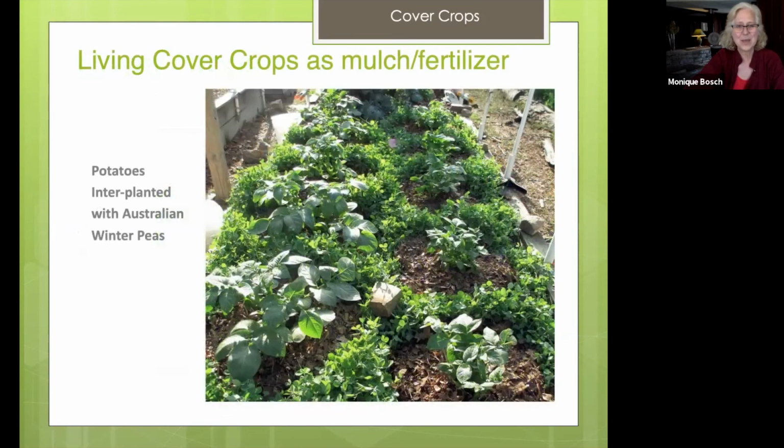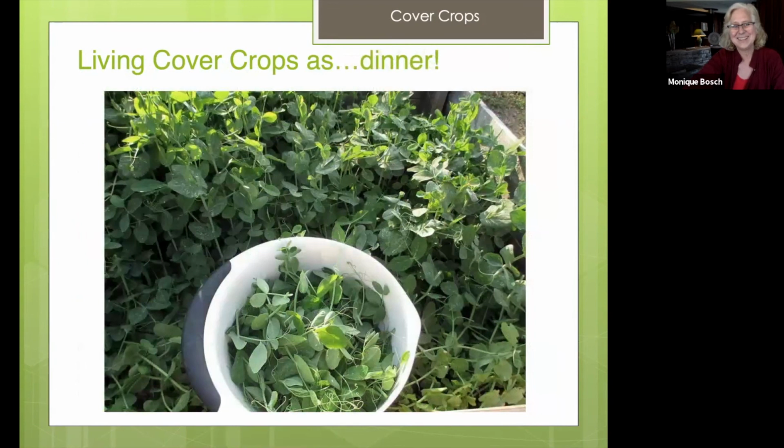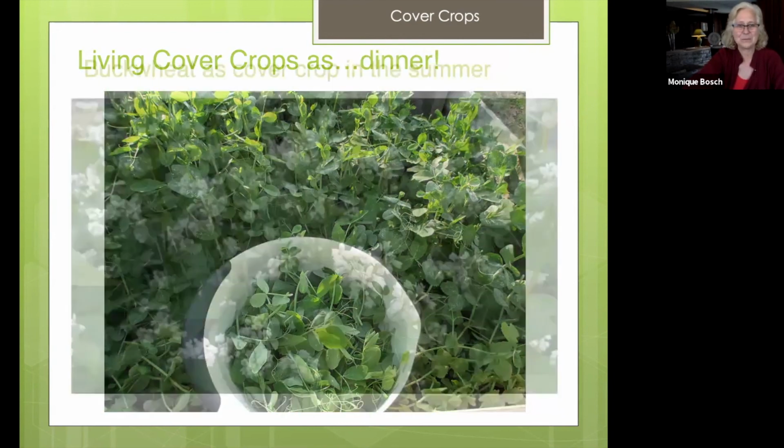The interesting way, and I love this example, is using cover crops as a mulch or fertilizer, where these potatoes are interplanted with the peas. As it grows up, you can see them complementing each other, and then the living cover crop as dinner, as it turns out. So you can harvest the pea shoots of the cover crop.